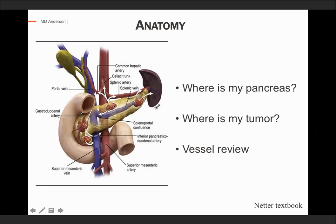So although you can't see it here, the stomach kind of lies in this region. So body and tail tumors, when we're giving radiation, you have to be very mindful of how much filling there is in the stomach. So a lot of times we're going to have patients do simulation with an empty stomach so that the stomach is pulled away from the tumor.